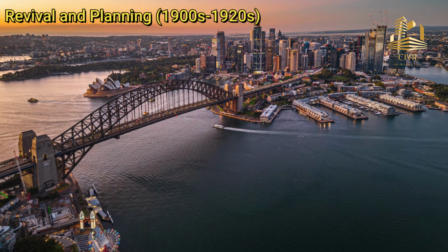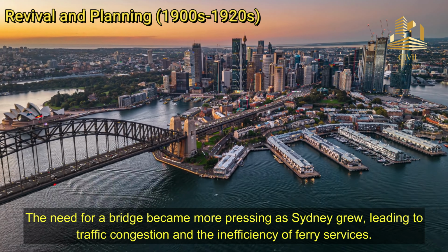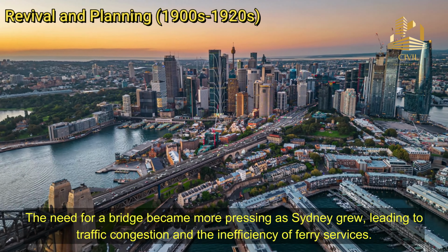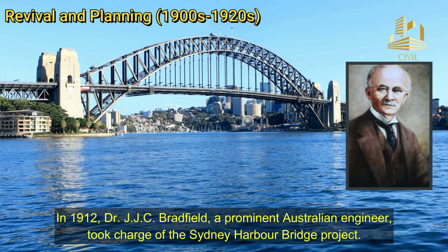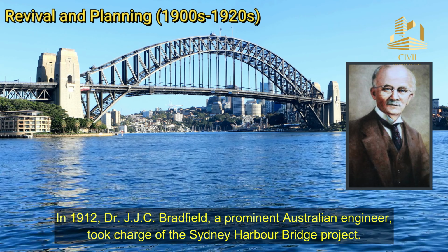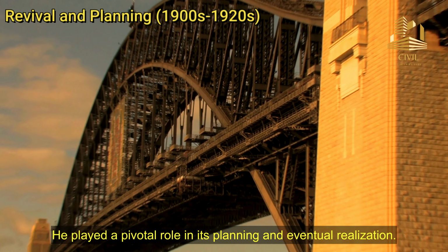Revival and planning, 1900s to 1920s. The need for a bridge became more pressing as Sydney grew, leading to traffic congestion and the inefficiency of ferry services. In 1912, Dr. J.J.C. Bradfield, a prominent Australian engineer, took charge of the Sydney Harbour Bridge project. He played a pivotal role in its planning and eventual realization.